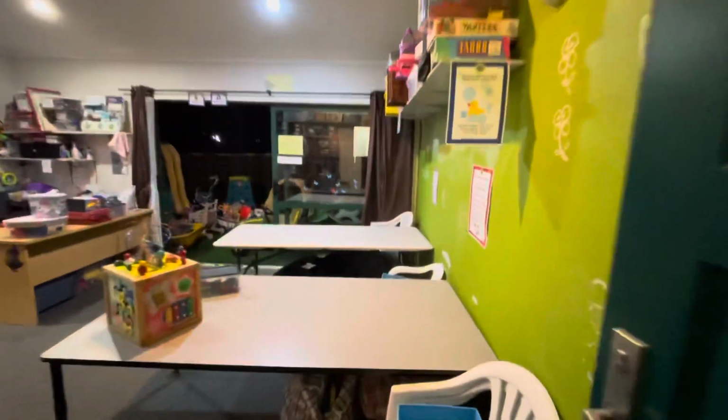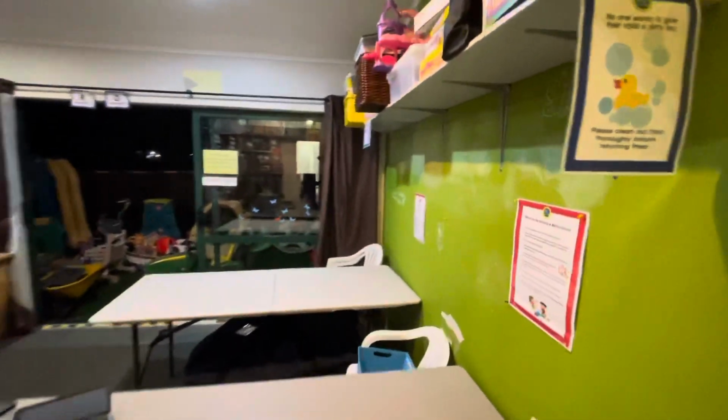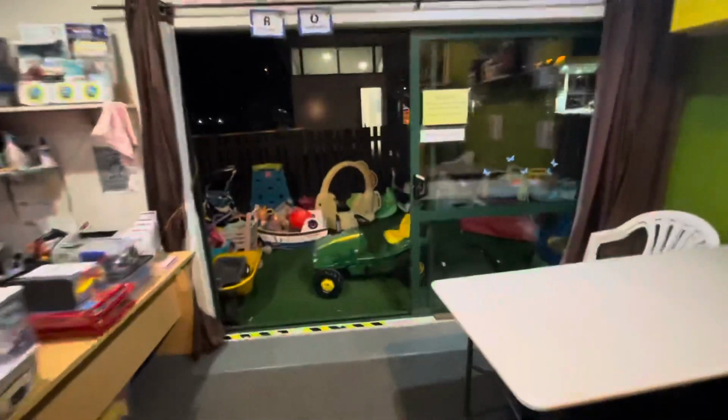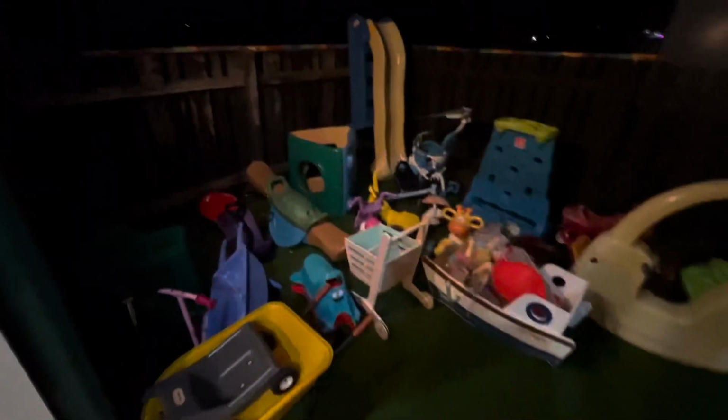Okay, we are just inside the toy library. So a lot of varieties here. This is based in North Shore, Mairangi Bay. So a good community initiative. Generally open 3 days in a week. Just to come and return your toys and exchange your toys. And it works on a very small membership fee. So you can see a lot of varieties here.